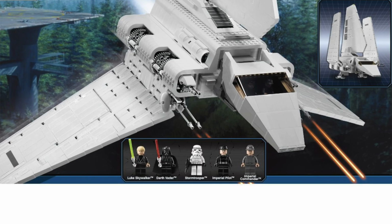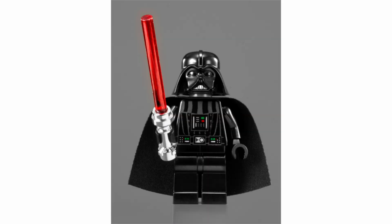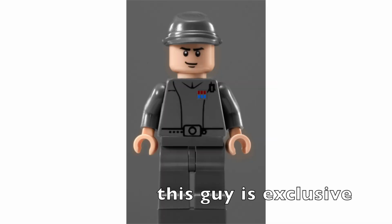The figures are this set's only downfall. They're alright, but I wish they were unique and exclusive. Even so, the figures aren't very important as it's a UCS set. It would just be a nice bonus.